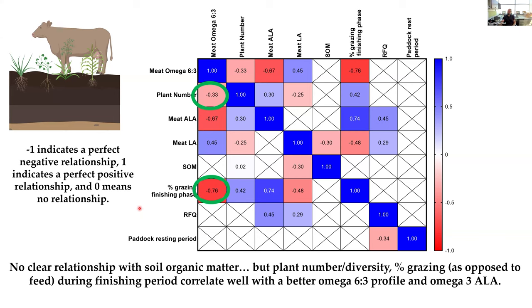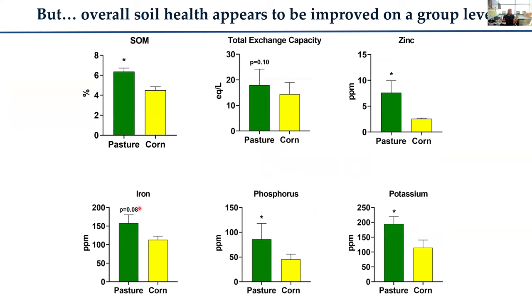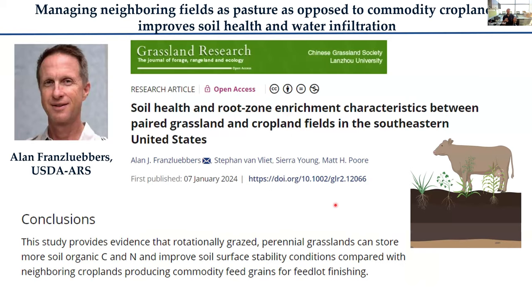However, if we look at this on a group level, we do see that if you manage it as a pasture or an adjacent cornfield, soil organic matter in the same ecoregion is higher in the pasture, cation exchange capacity, the ability to exchange nutrients from the plant to the soil, is higher, zinc is higher, and there's a trend for iron, phosphorus, and potassium to be higher. So I would consider these to be indicative of a healthier pasture. And really this comes back to work that we published, this is by Alan Franz Lubers, the gentleman who was earlier collecting soil samples.